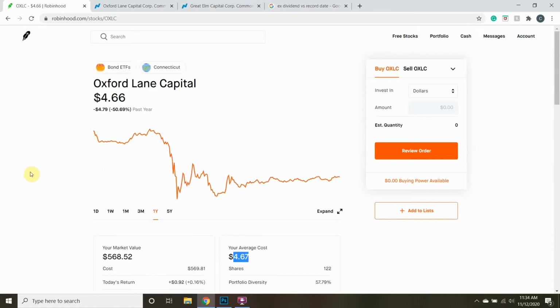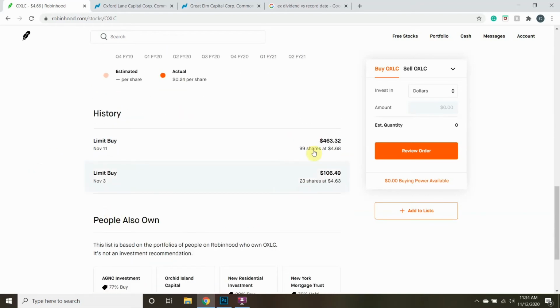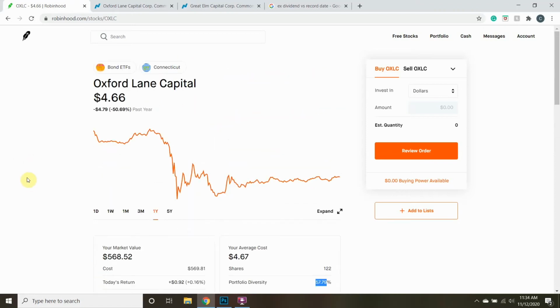So it's gone up a little bit since then, but we did see right here that I did purchase an additional $463.32, so an additional 99 shares, and that in total brought my total shares to 122 shares, representing almost 60% of my portfolio value at this time.